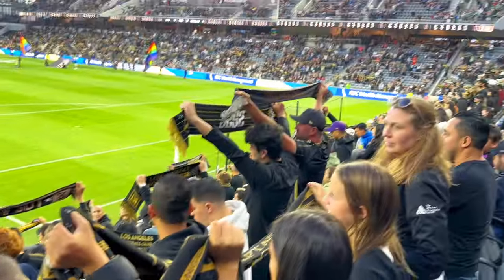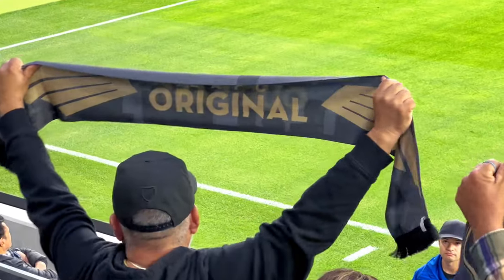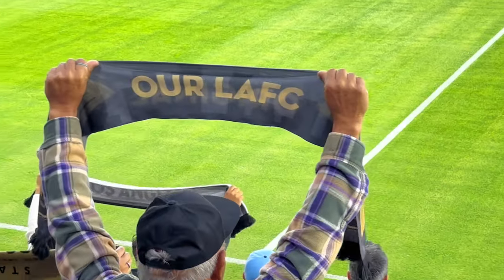Another good ritual for the Angelinos is scarf up. This is the perfect time for you to put your scarf up, close your eyes, enjoy the moment. Live it. Remember the reason you're here, and we are all together. This is our LAFC. And you guys saw what I did there, huh?